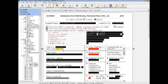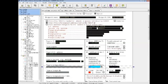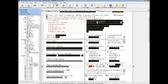She had a gross distribution of $10,000. She had a taxable amount of $10,000. She had $1,000 of tax withheld. On this one, it shows code one. That means, if we remember correctly, she's 58 years old. So she did not turn 59 and a half during the tax year. So this is an early distribution. So it's code one. And as you can see there in the box next to it for the IRA, she had it as an IRA.